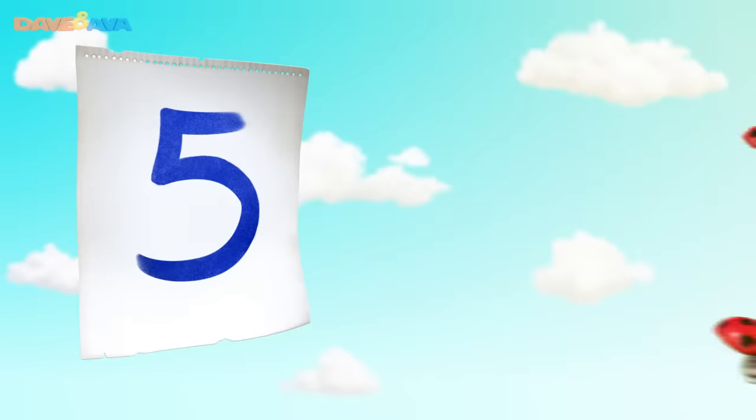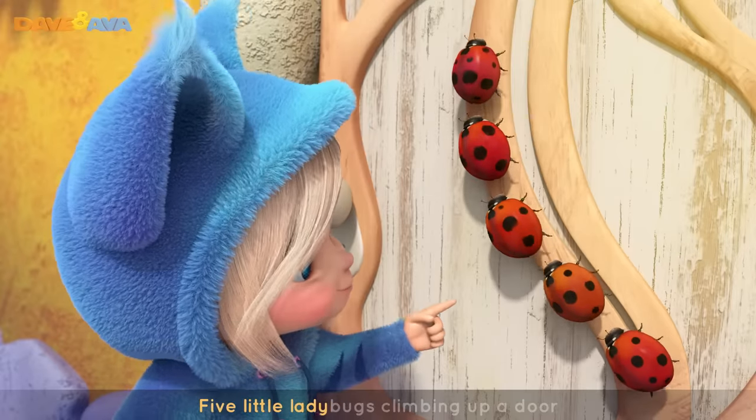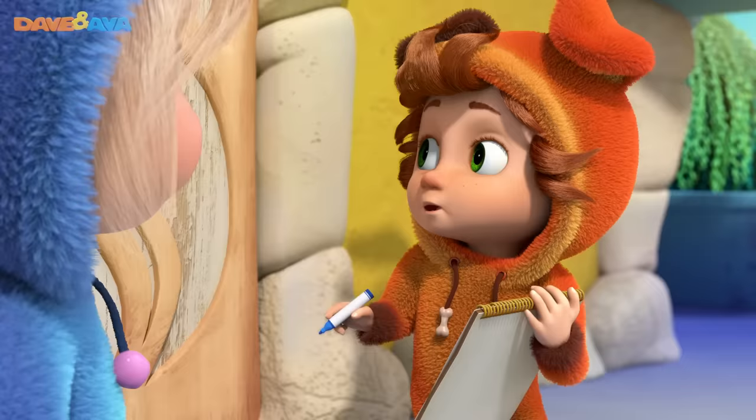Five little ladybugs climbing up a door. One flew away, and then there were four.